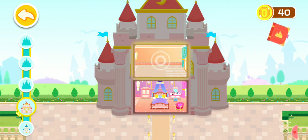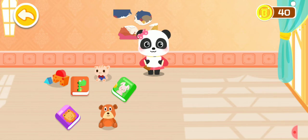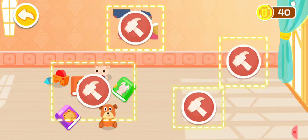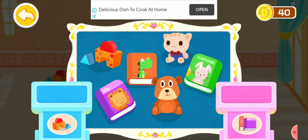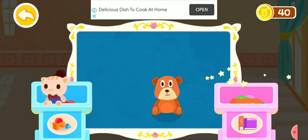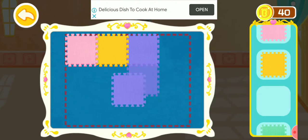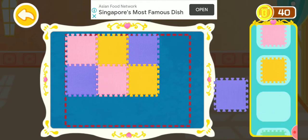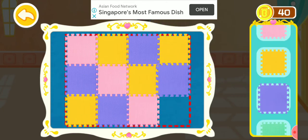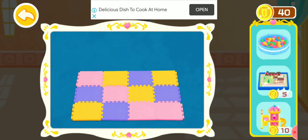Choose a room and start the castle makeover. This is a toy room. We can set up a tent, put blocks and toys here. Put away books and toys into different storage boxes. Put the floor mat. Which toy should be put here?